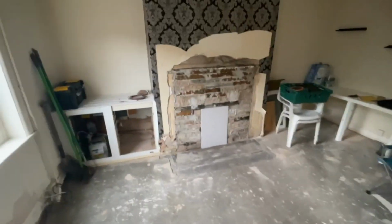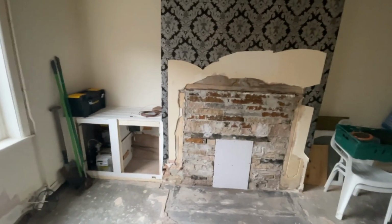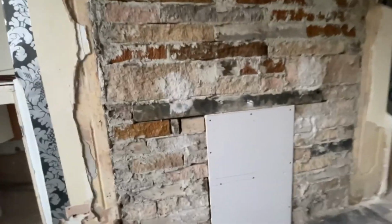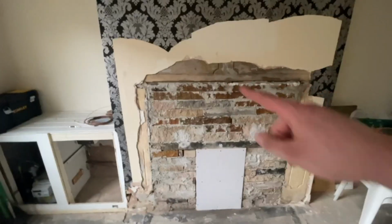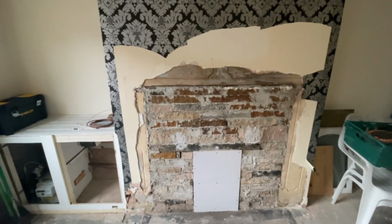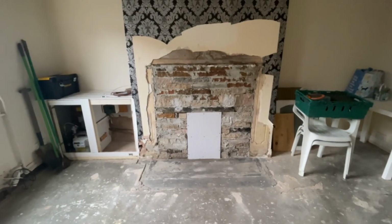Also, you guys noticed that the old fireplace has gone completely, so we ripped that out. And then I've had my dad, Big Ste, down today, and he has made a timber frame to cover up the fireplace. Behind there, that was the old fireplace. He was saying that this big square is how big the fireplaces used to be back in the olden days, which is a pretty crazy size, super big.